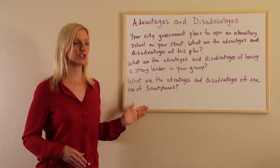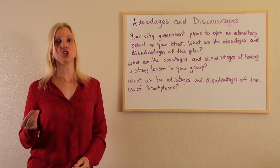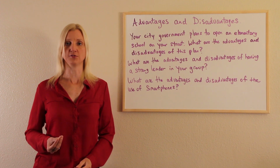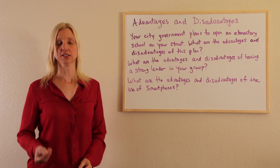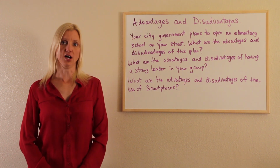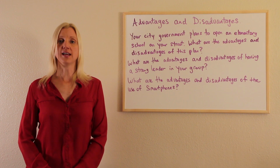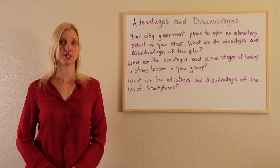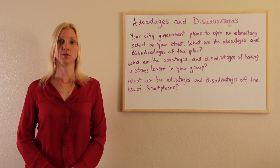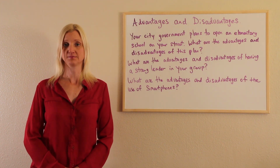There are both advantages and disadvantages to the use of smartphones. The advantage is there's a lot of information in smartphones that you can look up immediately. For example, I'm not very good with directions and I easily get lost. However, my smartphone contains a GPS system. That way I can just type in where I want to go and my smartphone will tell me exactly how to get there and I never get lost.